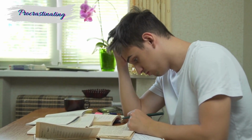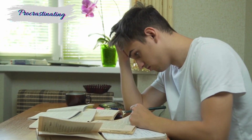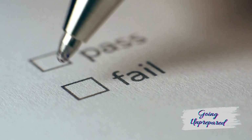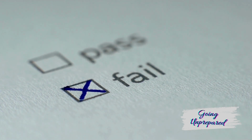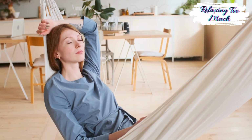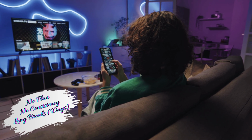Procrastinating and leaving most of the preparation for the final 2 weeks before exams. Attempting exams without fully studying all the chapters or reviewing the database questions at least twice. Believing I had plenty of time and allowing myself to relax too much. Skipping the creation of a proper study plan and lacking consistency in my studies.